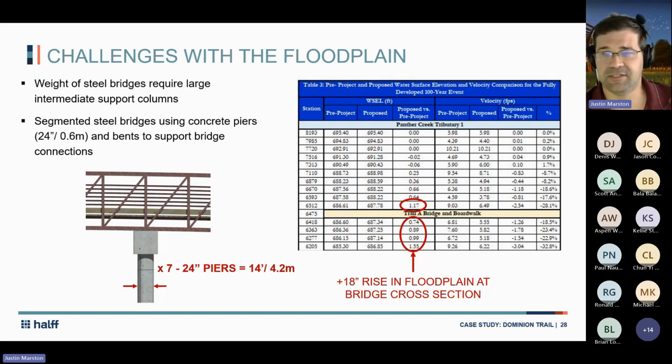When we did this, our hydraulic engineers are really good, but they can't just make up numbers. And when they ran the numbers, we were facing an 18-inch rise within the floodplain. And the city, I think, understood that with this project they were probably not going to achieve a 0 rise in the floodplain. But from our minds, an 18-inch rise was not acceptable. So we had to come up with a better solution.